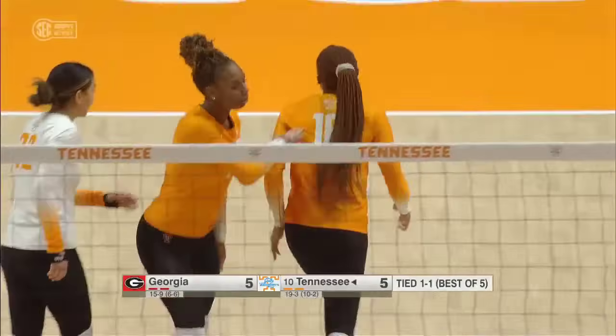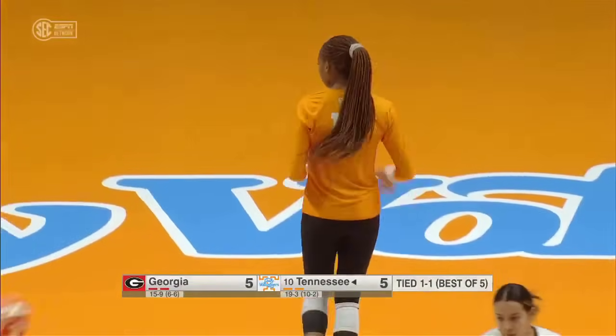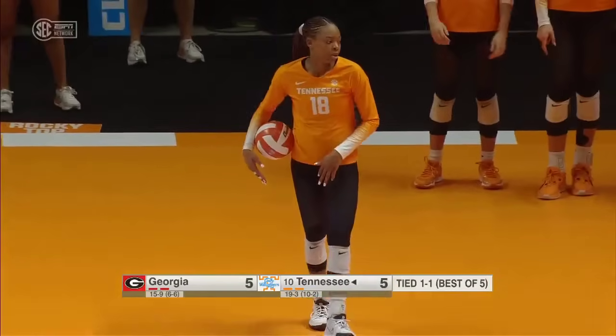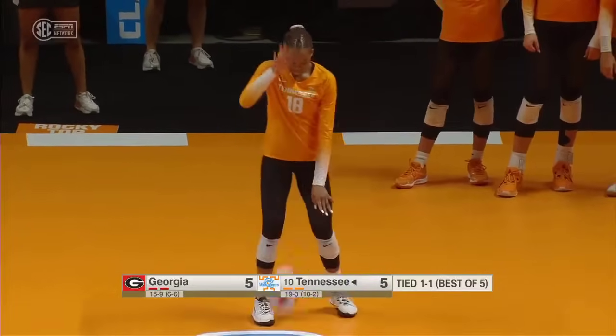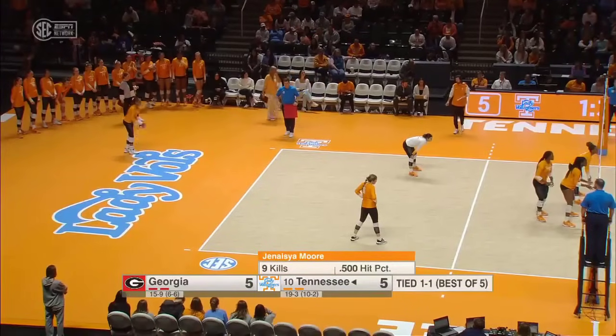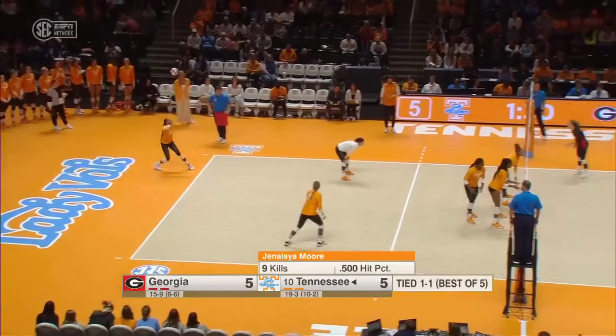Absolutely. She is the person you're going to go to when you need that point. When it's on the line, you need that momentum shift. You need that point towards the end of the game. It's Janae Jamor, and she's showing up tonight. Hitting 500 from the floor. Steps to the service line.